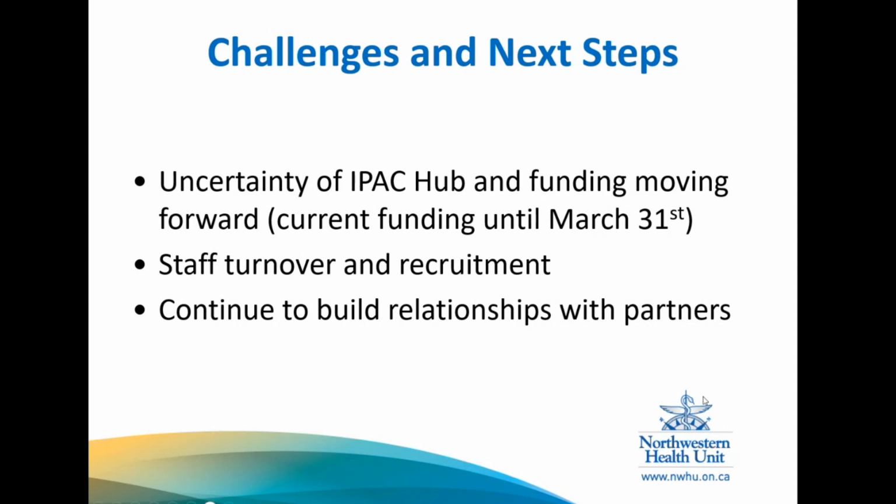And in regards to our nursing, we are a little bit short as well. We have a full-time contract position open in Kenora and a full-time mat leave in Fort Frances to fill. Right now, we have one of our infectious disease nurses in Fort Frances. She's being borrowed to the vaccine preventable disease program because they are very short of nurses too in the south end here in Fort Frances, Rainy River, Atikokan area. So those are some challenges.